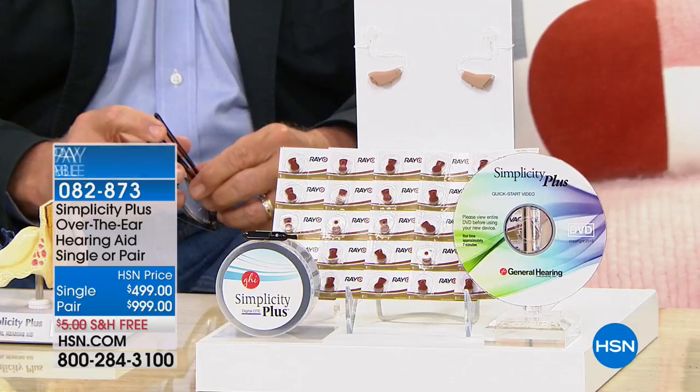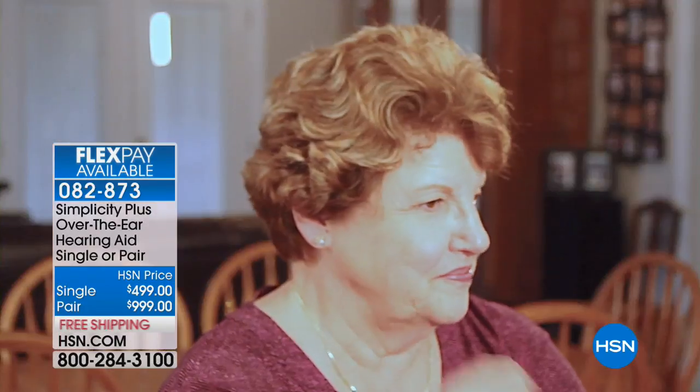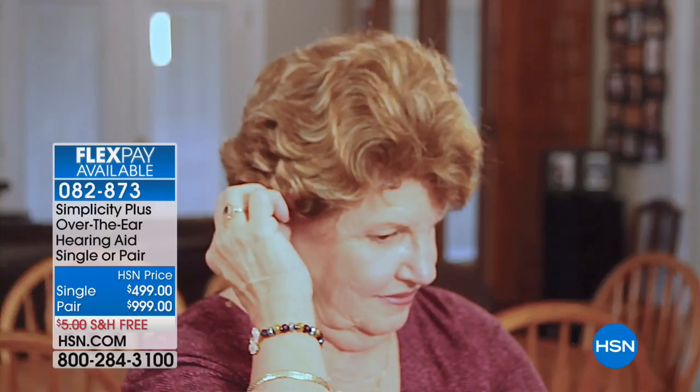If somebody's on the fence wondering, should I do one or should I do two? We recommend two, because remember, they can return them. And the reason for two is the experience is overall so much better. The sound quality is balanced. You hear in person on this side or that side, and the head shadow effect is real. So if you only wear one, you can't turn it loud enough to get the same sound experience.